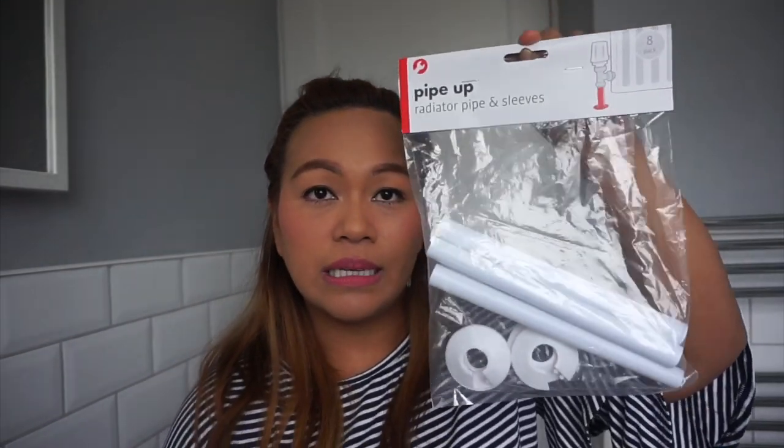Okay, so we got these. This is not the homework. Oh my god. So this is for the homework of my little boy. So wooden lolly sticks, 120 for a pound, different colors. And this one, acrylic paint, color green, £1 for this.